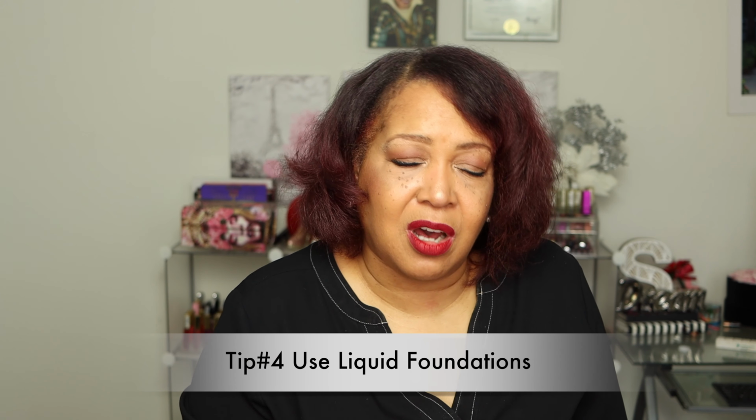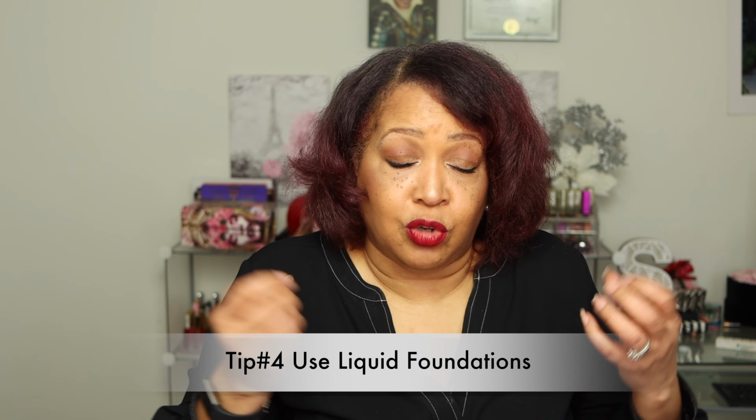The next thing that I do want to talk about is your foundation. You want to find a foundation that's lightweight. And I say lightweight because sometimes you can find full coverage foundations that aren't really full coverage, but they're too thick. If you want to go the full coverage route, you want to find products that are blendable, that you can put on top of each other layer by layer. First, you want to apply the first layer, see how that looks. Then you can go again. But you want to apply in thin layers again.